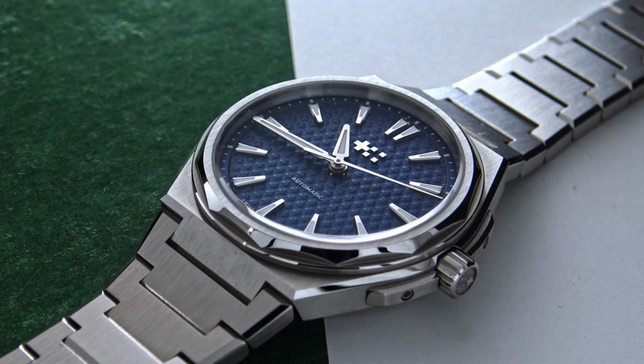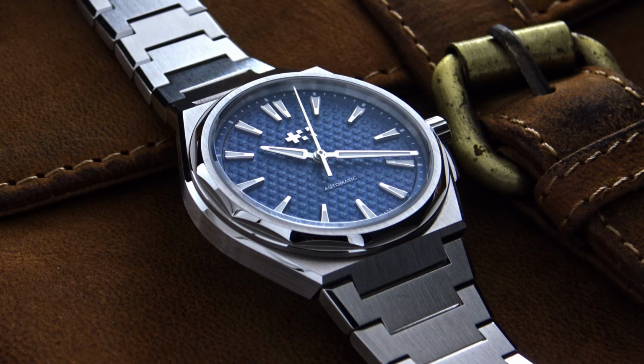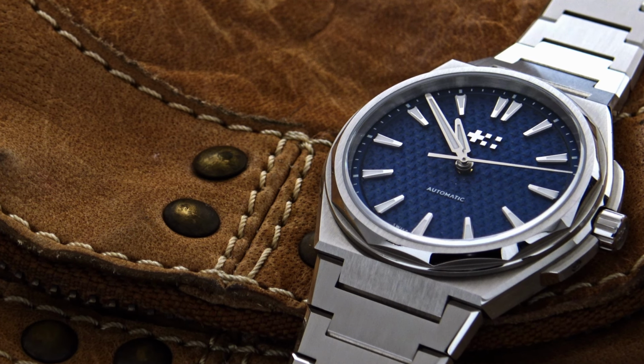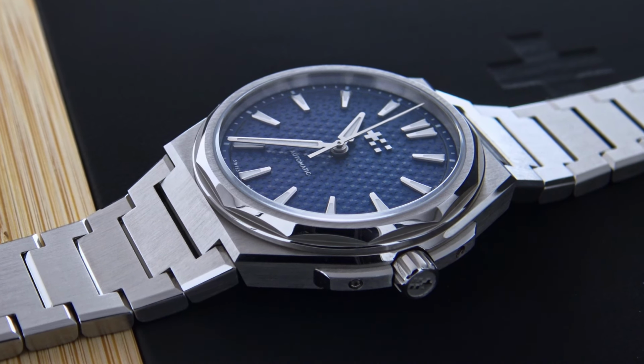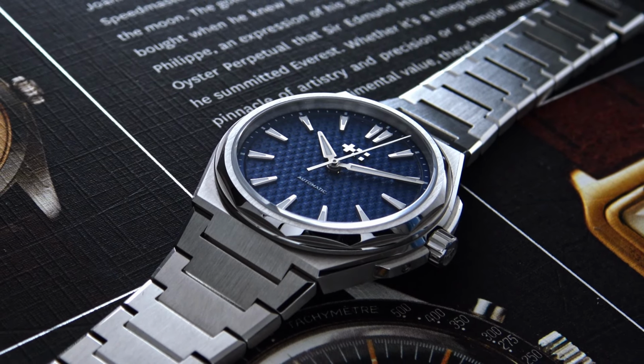One more thing I'd like to mention about the brand is how much I like them. Not only because I'm, of course, British and have a strong sense of pride for British watchmaking being some of the best historically, and the fact that my surname is quite literally Ward, from the same origin and the same spelling and everything as the brand name, of course being a British surname that's quite popular, but I had to mention their email. As you can see on screen, they stated, "When the watch arrives, I encourage you to give your honest thoughts on the review model that is sent," which has further increased my respect for them, as I get many brands offering to pay me to or asking me to write positive reviews only.